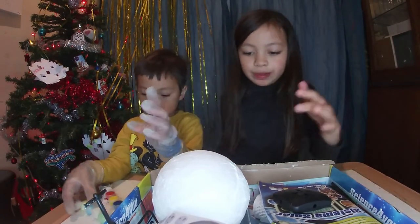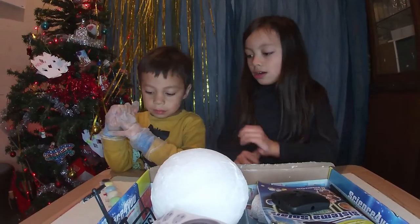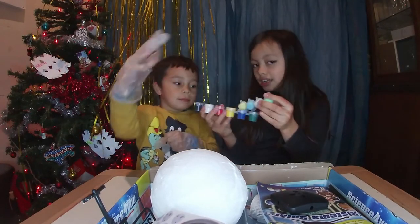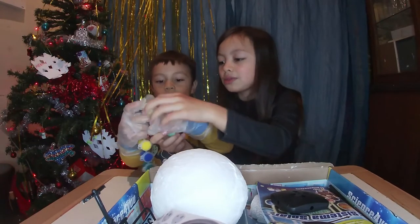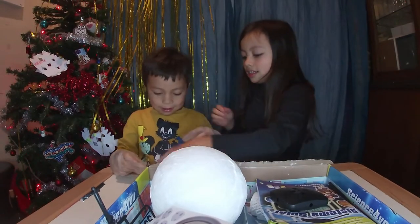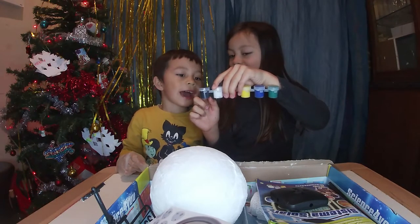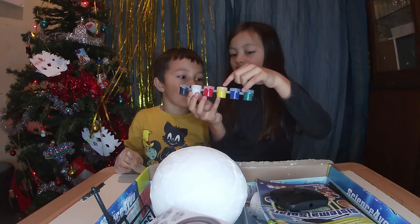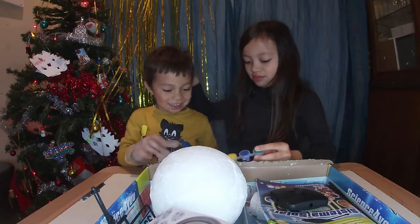I don't know, this paper or something. And now we're going to paint it. So, yeah. Where are the colors? Here. Can you say what colors there are? What is this? Yellow. This one? Blue. This one? White. This one? Green. This one? Black. This one? White. This one? Red. This one? Yellow. This one? Blue. This one? Green. Super good.